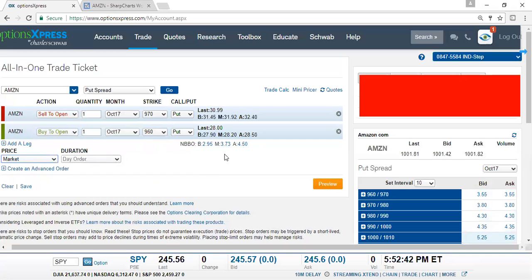credit spread. So if you had 10 of those for October, and say the stock now, Amazon has been in the uptrend.